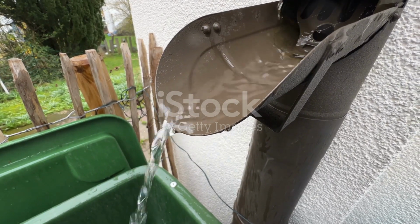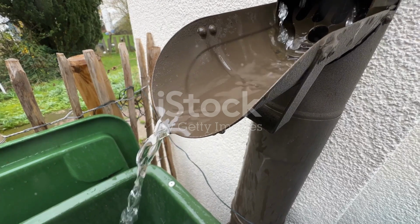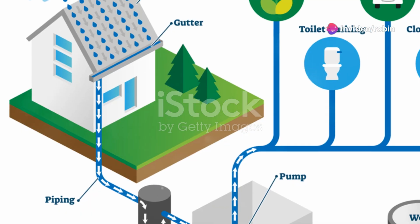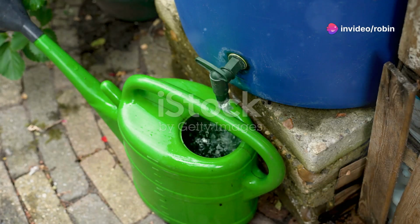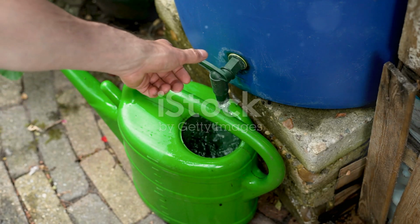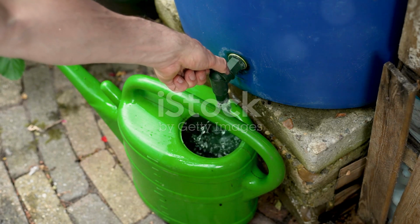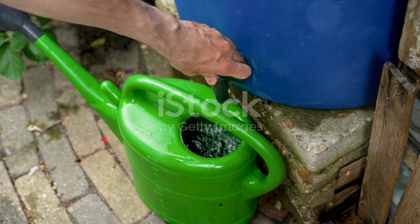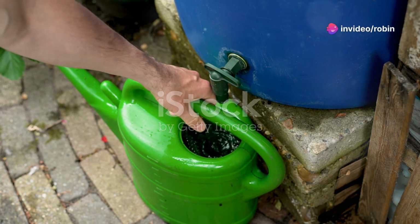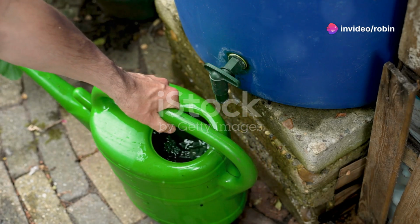Setting up the distribution system might seem daunting at first, but with a little guidance, it becomes a straightforward task. A simple pump system can draw water from the tank and distribute it to various points in your home, such as your garden, washing machine, or toilets. This pump ensures that the water pressure is adequate for all your household needs, making the system versatile and efficient.